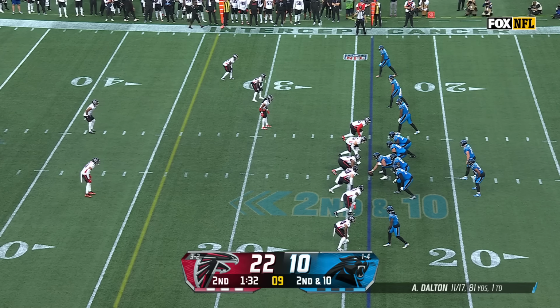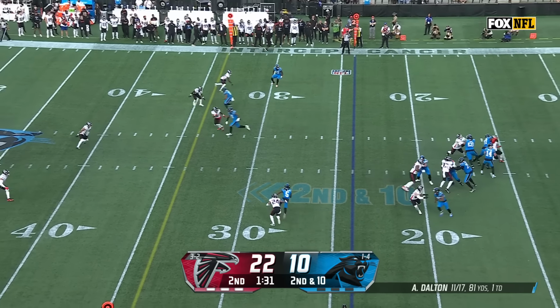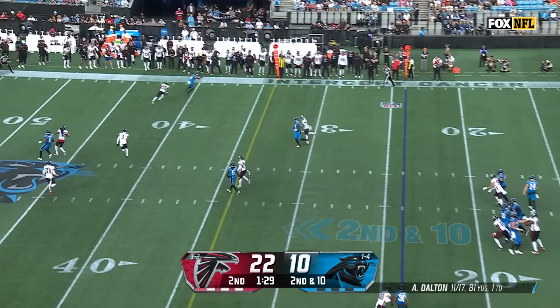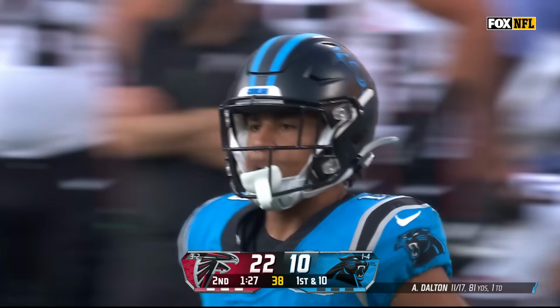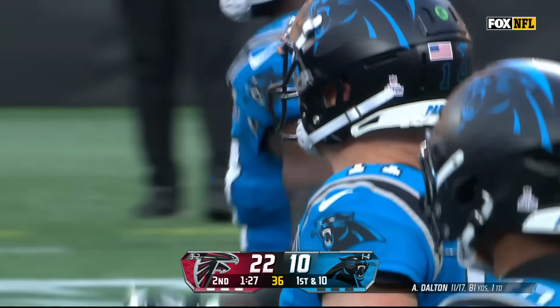Second quarter, Atlanta has separated itself from Carolina. In the pocket, throwing and on target for a first down, slipping out of bounds. Jalen Coker, the rookie free agent.